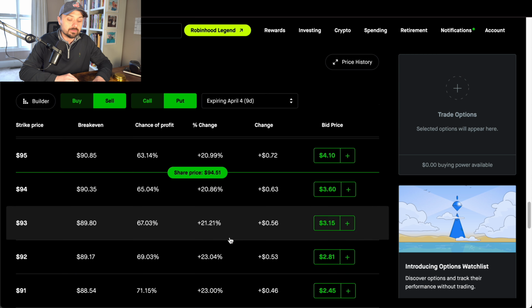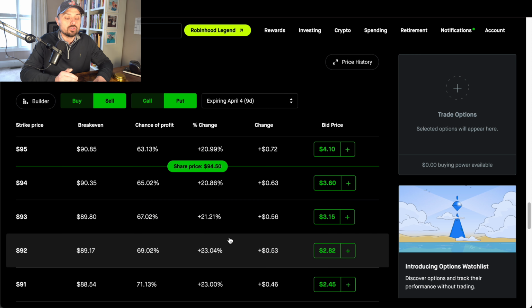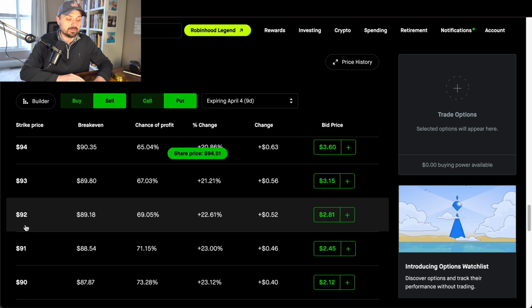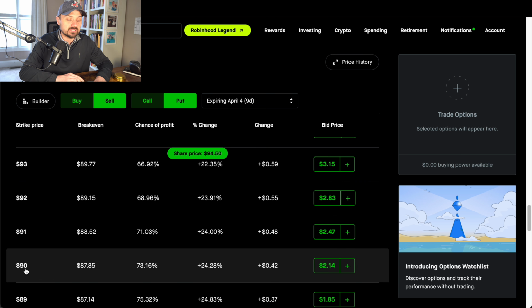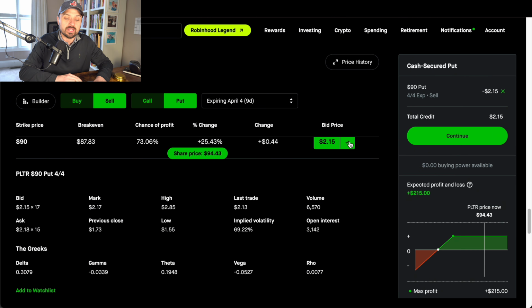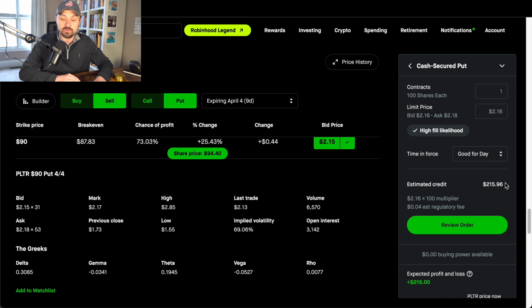Now here, when you're doing these, you have to understand that this is a lot more risky. Risky in the terms of meaning it's more often you're going to get assigned, right? You're more likely to get assigned. For example, if we look at these 90s that expire next week, we have a 0.30 delta, hit the nail on the head on that one. We collect $230 or $215, right?